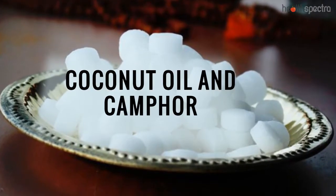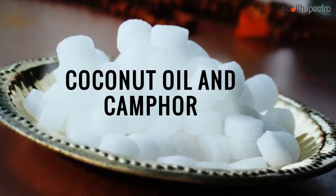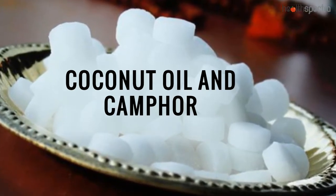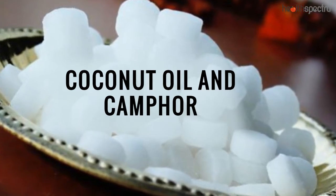Coconut oil and camphor. Camphor imposes amazing soothing and pain-relieving properties which help in getting rid of the pain and irritation one feels because of the burn. Coconut oil further hastens the healing process.